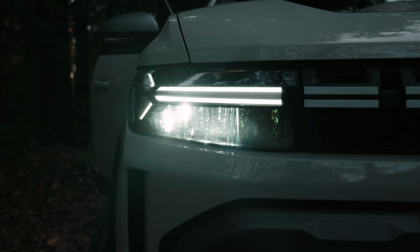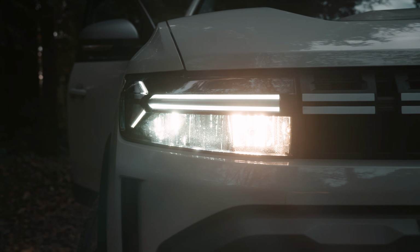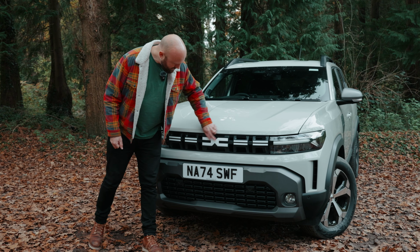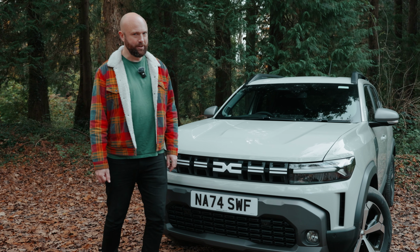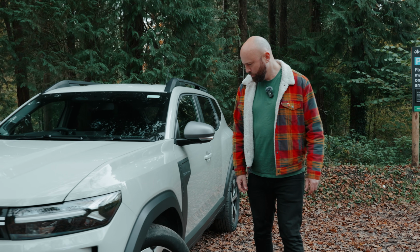But yeah, you've got these LED daytime running lights here. You've got LED low beams, but there's no LED main beam option. You've got halogen light when you switch to your main beam. This across here looks like one of those reflectors you get on bicycle wheels, but it's not actually reflective, I don't think.